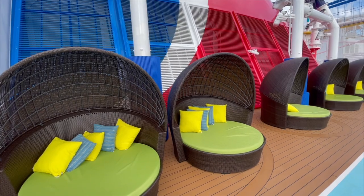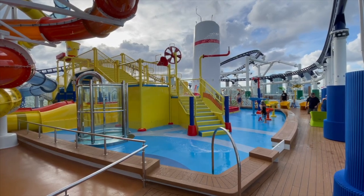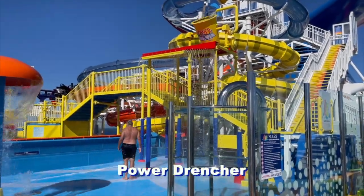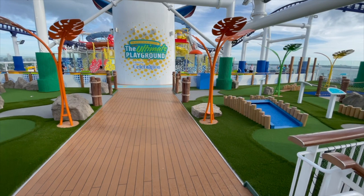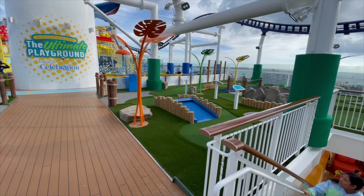Just aft of the funnel, there's the waterworks splash area, which features a small dunker and the massive power drencher. At the far aft end, there's a mini golf course and a very nice view over the Deck 16 Tides pool area.